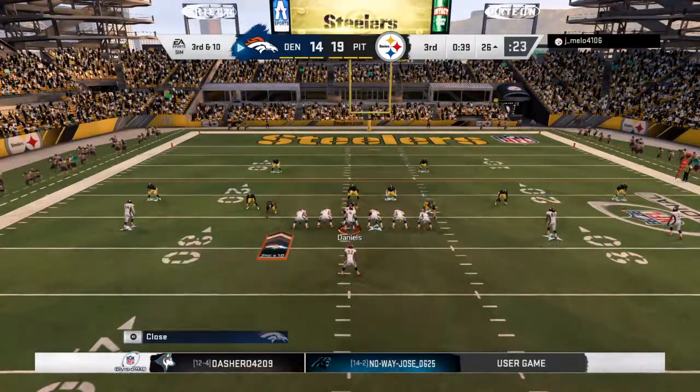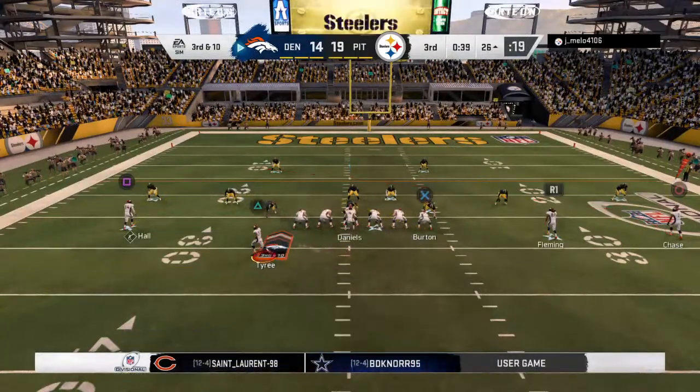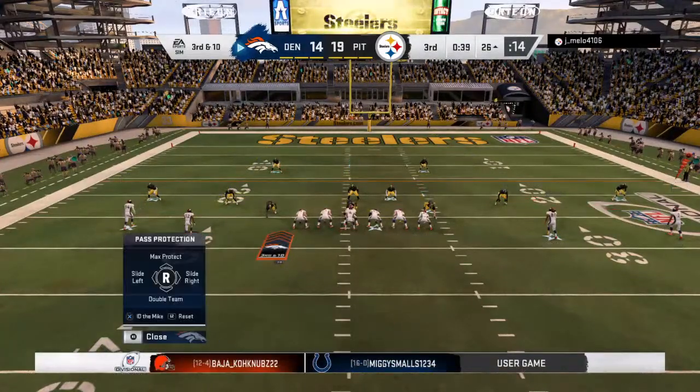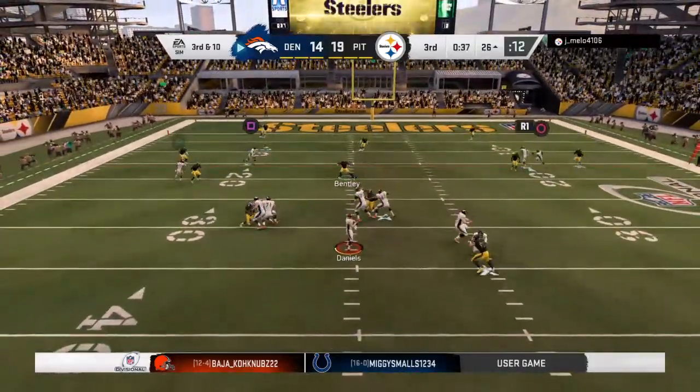57 for Mike, Mike 57. Focus, defense, focus. Yep. Check Mike 57, Mike 57. Hey, Charlie. Mike's 57, 57's Mike. Look at me. Go ahead. On 3rd down, Daniels.